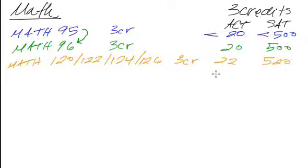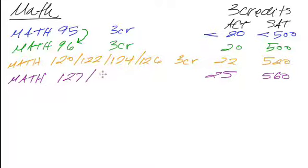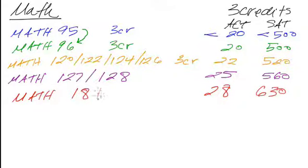So if we go on with the scores here, if you've scored at least a 25 or 560, that would allow you to take Math 127 or Math 128. And then finally, if you've scored at least a 28 or a 630, that would allow you to take Math 181. The key thing to remember here is that even though you may have a 28 or a 630, it doesn't necessarily mean you have to take this math class. It's just saying that you can take this math class if you want to, and if your major requires it, then obviously you want to take it. But if you've scored a 28 or a 630 and you pick your major and your major only requires 124, then just take 124. You don't have to take 181.